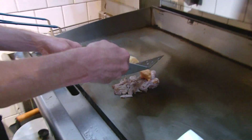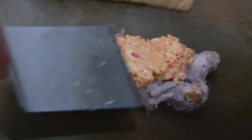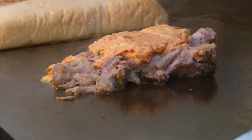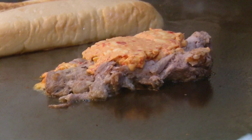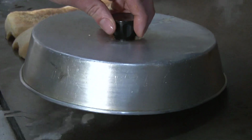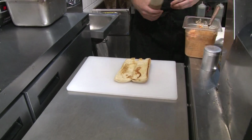We got our pimento cheese, our pimento and beer cheese we make in-house. Cream cheese, cheddar, a little bit of the nutritional yeast. That's our secret to our pimento cheese. And, of course, pimentos. Then, another local staple. Just gonna top it with the country ham. A little steam. We got our toasted hoagie bun.